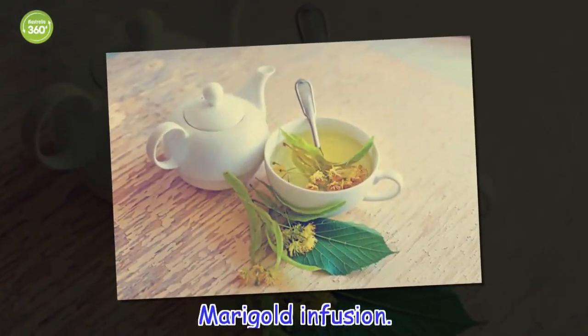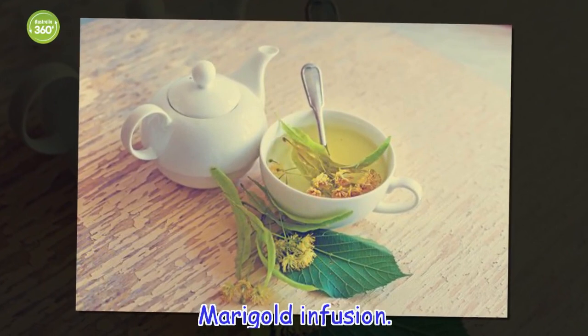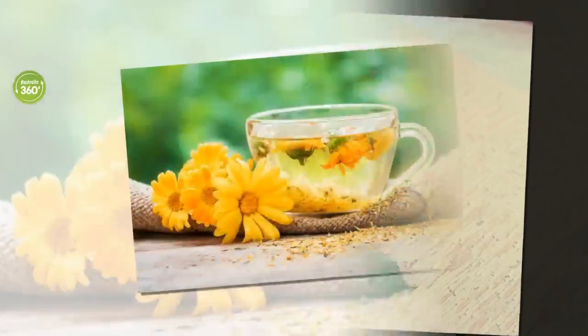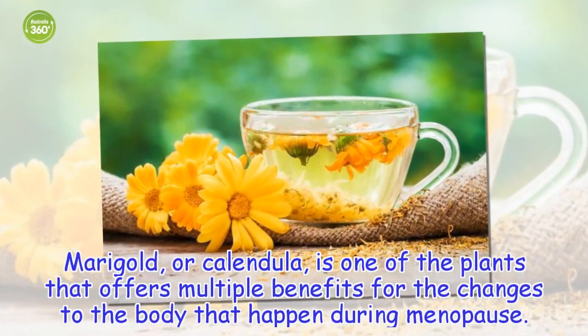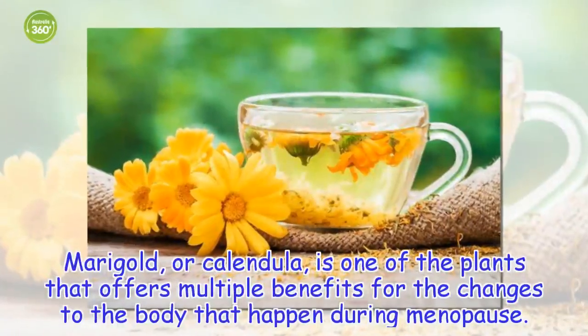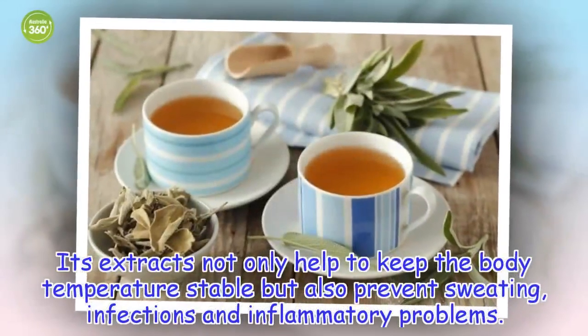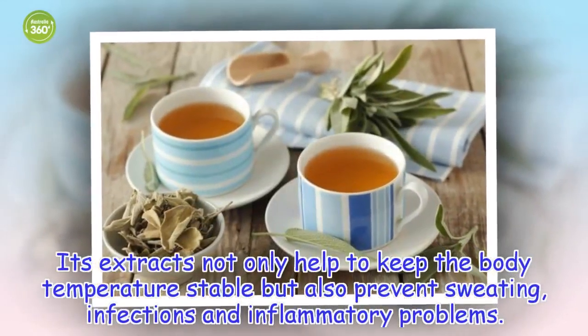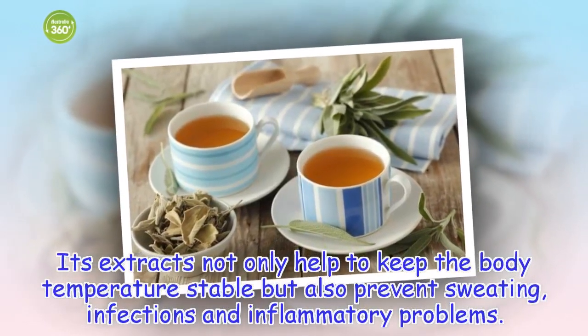Marigold infusion. Marigold, or calendula, is one of the plants that offers multiple benefits for the changes to the body that happen during menopause. Its extracts not only help to keep the body temperature stable but also prevent sweating, infections and inflammatory problems.